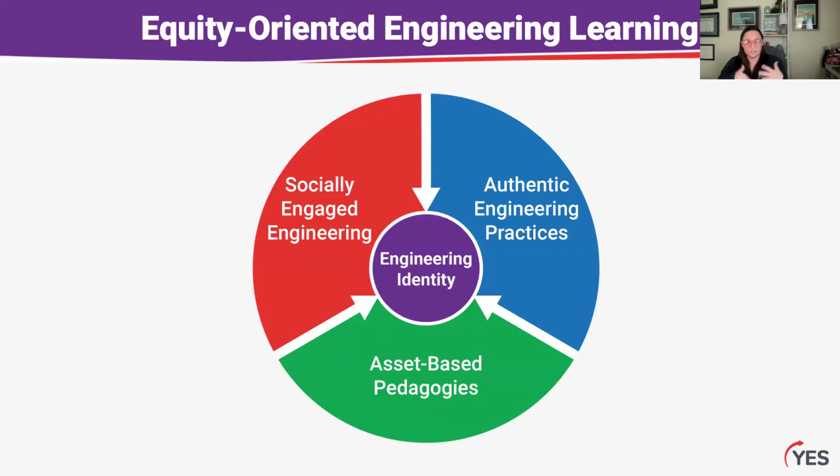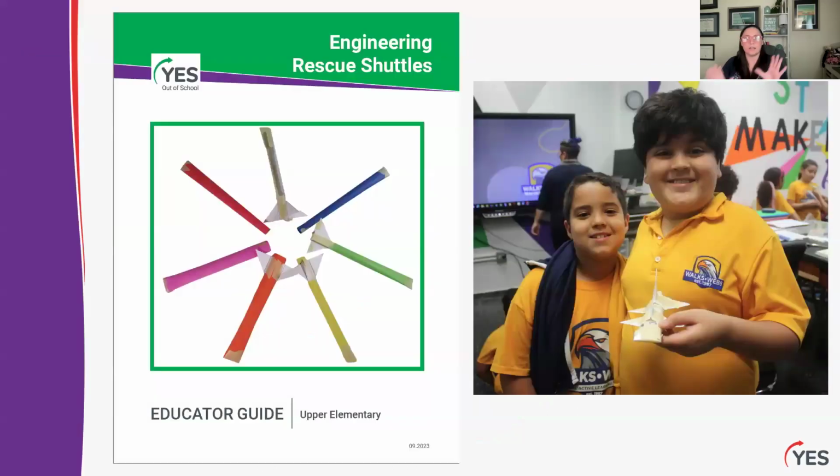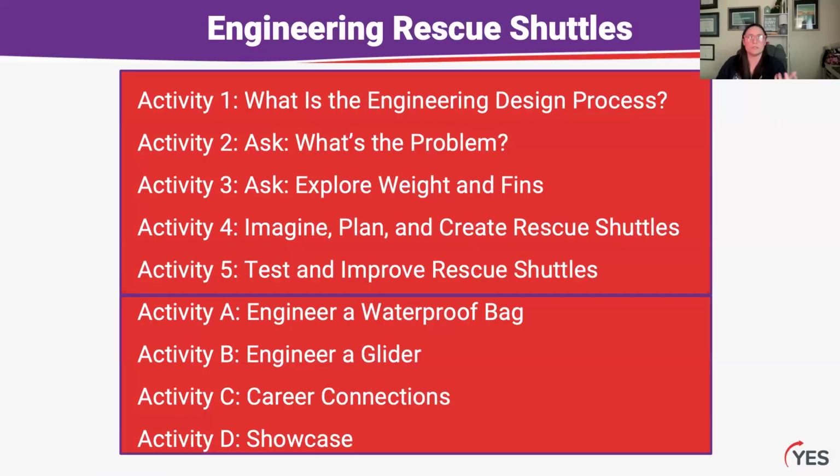And we're going to visit these different domains throughout our time this morning together as we discuss these units that are available to us. And we're going to start and really focus on our grade 3 through 5, so our upper elementary unit, engineering rescue shuttles. And in this unit, students are really thinking about the problem of someone needing to be rescued, in this case, a water rescue, and rescue workers not really being able to reach them directly. They need some kind of engineered solution to get a rope, a device to them, the people who need rescued, to be able to pull them to safety.